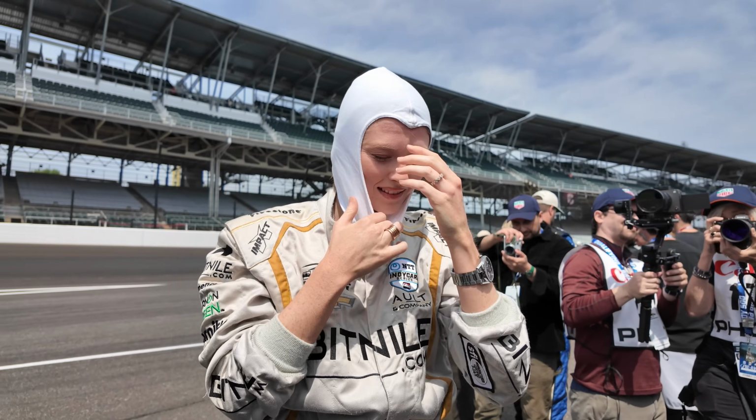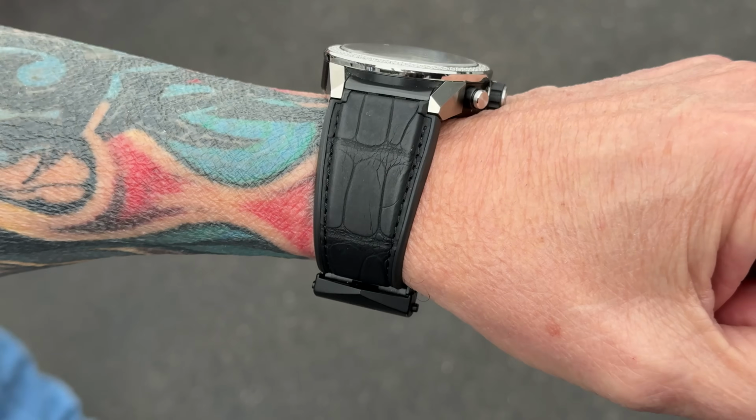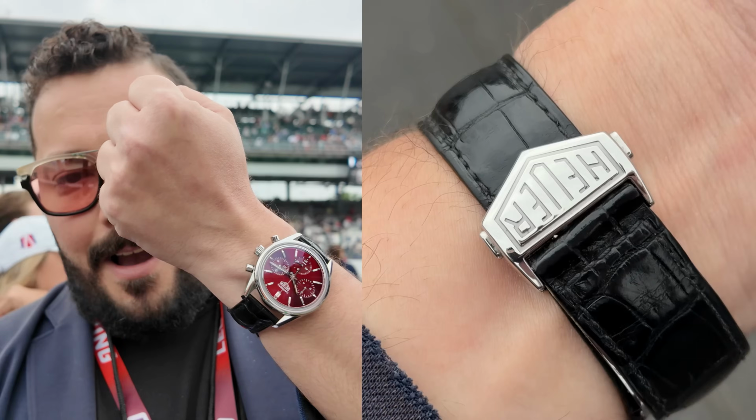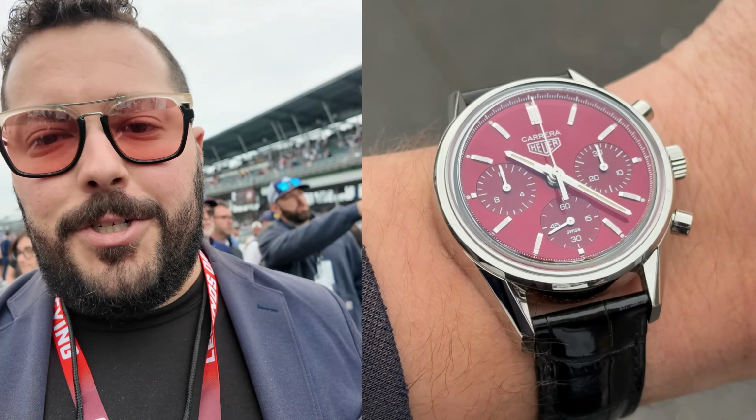But of course, all around me, it's like obligatory dress code. If you're here with TAG Heuer at the Indy 500, you're gonna see some people wearing a TAG Heuer watch. So of course, naturally on my wrist, I've got my trusted Heuer Chronograph red dial limited edition. But you know what? Let's go see what some of the other folks are wearing in my group.